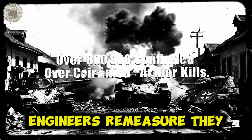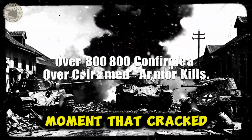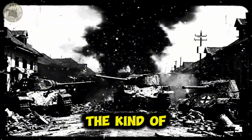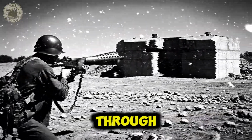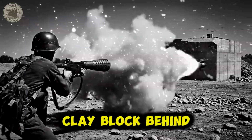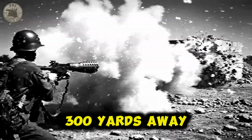Crosley demanded the engineers remeasure. They did. The numbers held. Then came the moment that cracked the room wide open. A rifled round hit the 8-inch test plate, the kind of armor you'd find on the Tiger's front, and punched straight through. The shaped charge jet melted steel like wax, blew into the clay block behind it, and sent flecks of metal into the observation bunker's slit 300 yards away.